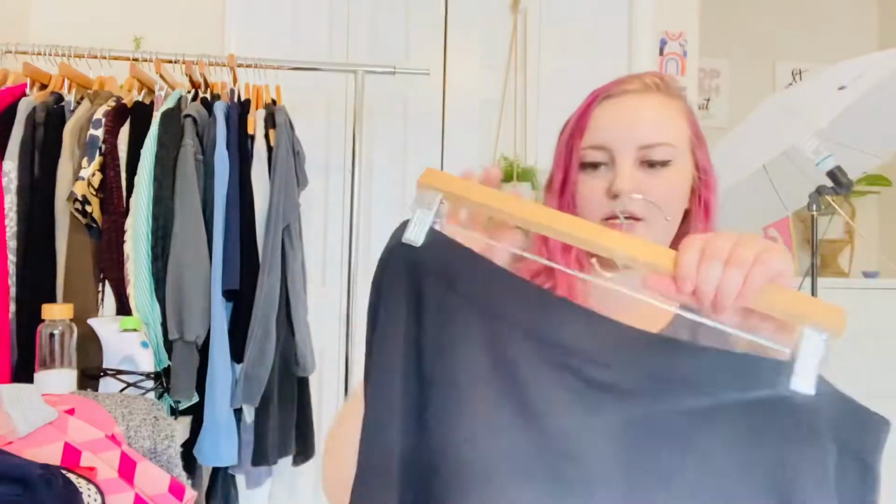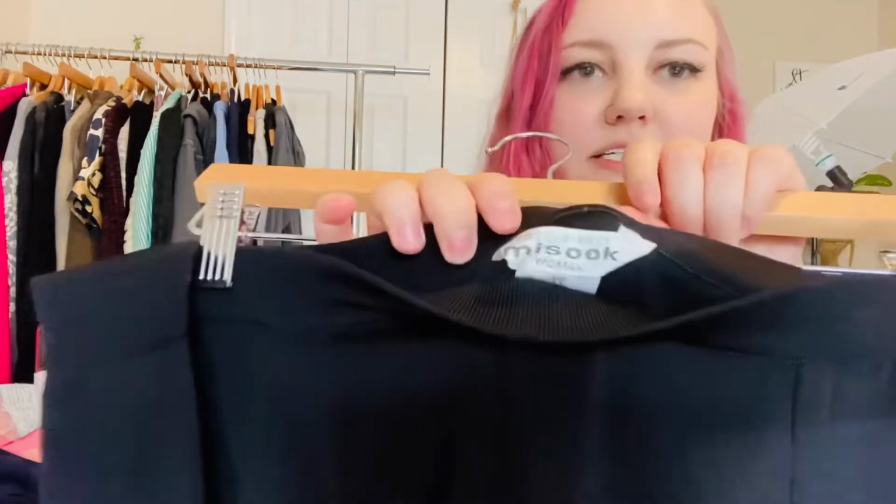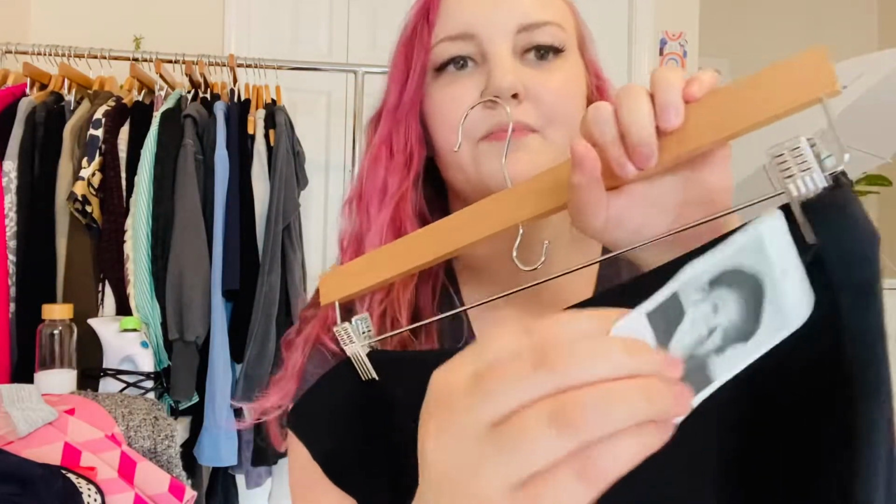Okay, next I found two exclusively Misook pieces. They're new with tags. They were also from that half off sale. So this is a black skirt. All their stuff is always made of acrylic. The tag, oop, I have it backwards. There's the tag. And then it was new with tags. It was $7, so it's half off of that for new with tags, exclusively Misook. So super happy with that. This is one of those brands.